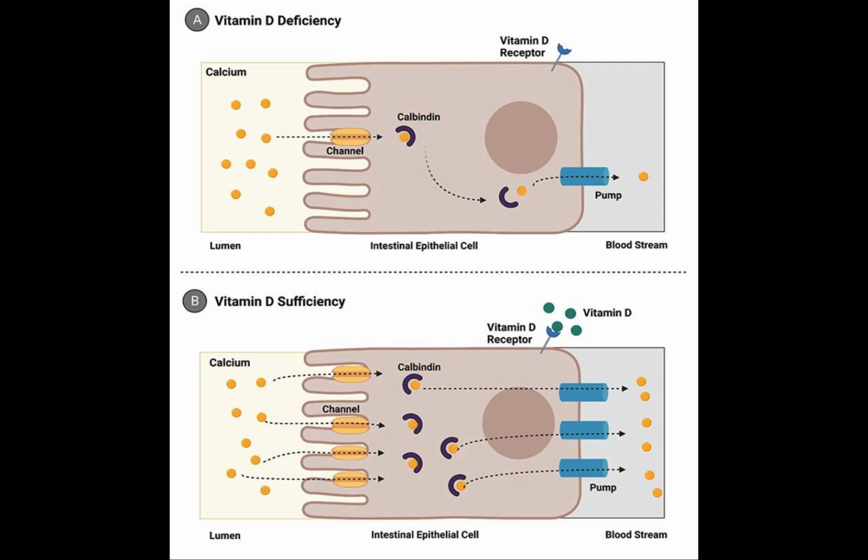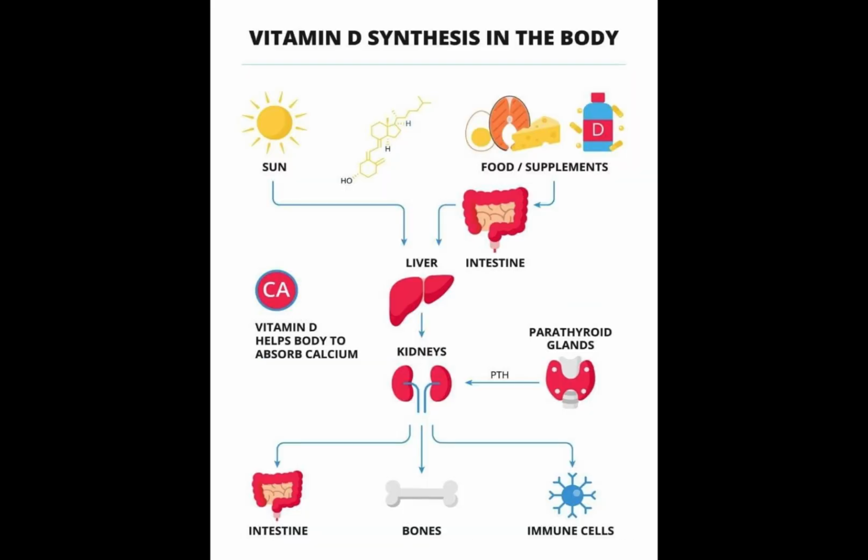It leads to more calcium in the bloodstream, and hence calcium levels are maintained, bones are properly mineralized, and muscle function remains normal. So next are the biochemical functions. Vitamin D acts mainly on 4 organs, that is intestine, bone, kidney and parathyroid gland, and we will discuss them one by one. Vitamin D plays a vital role in homeostasis of calcium and phosphorus.